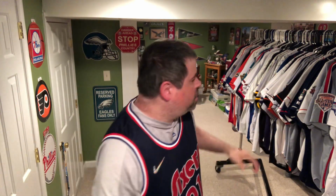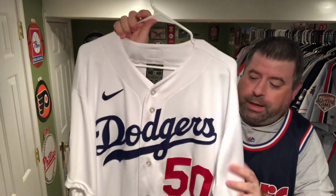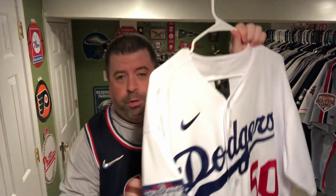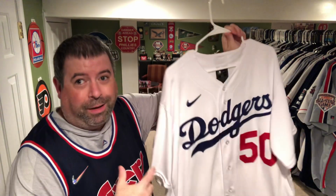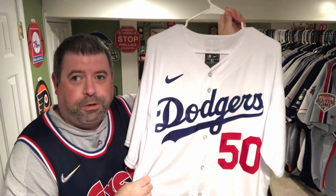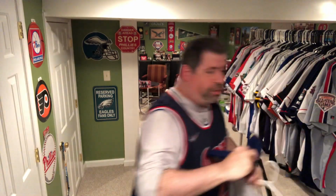But let's go backwards to the present, okay? You might remember I got the Mookie Betts authentic Nike on-field jersey last year. It's not the gold trim, as you can see, but it does have the World Series champions patch from 2020. Again, this is the on-field authentic jersey for Mookie Betts, the home Dodgers. And of course, I was able to get the gold trim hat. I got it last year at Pro Image. Local Pro Image had them, so I picked it up.